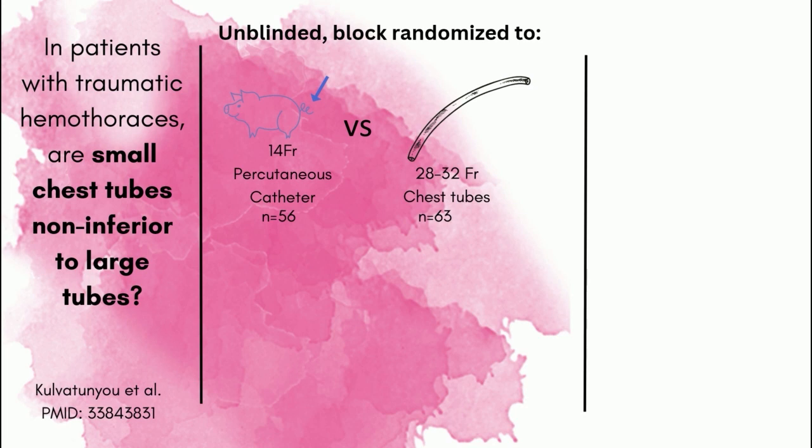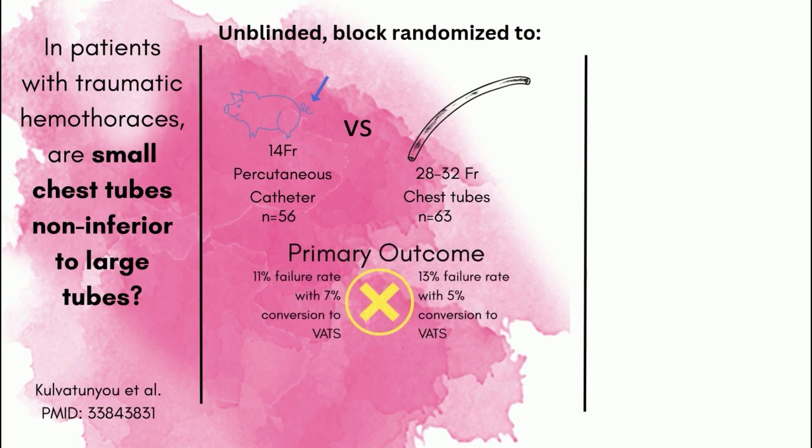The primary outcome was, did you need to do something else? Did we need to put another chest tube in there? Or did the patient need a VATS? What they found, there was about an 11% failure rate with a 7% conversion to VATS in the pigtail group, with a 13% failure rate and about a 5% conversion to VATS in the surgical chest tube group.